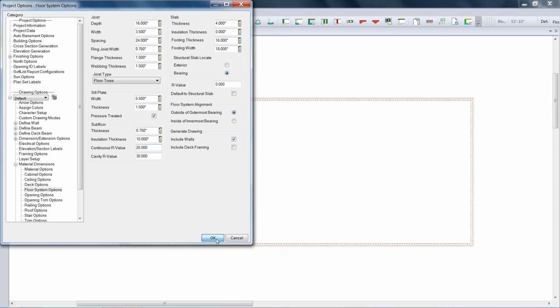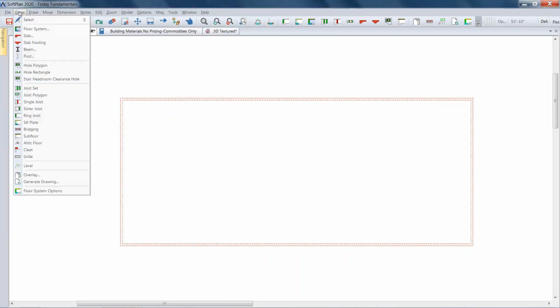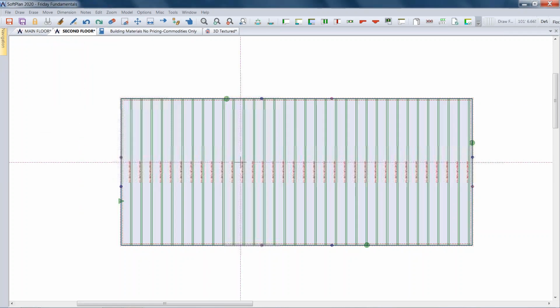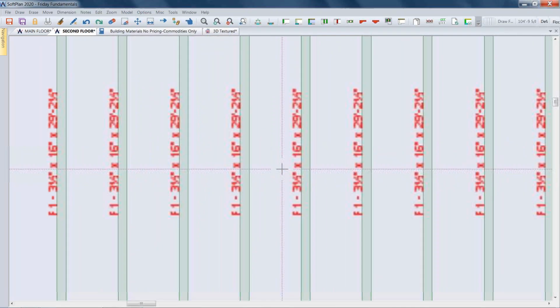I'm going to simply say okay, and then I'm going to go to the draw command and I'm going to draw a floor system. So when I click on it, it's asking me, what do I want? Do you want joist? Yes. Ring joist? Yes. Sill plate? No. Do you want a subfloor? Yes. Do you want automatic? Yes. What do you do? Click. Thank you. It's done. And when you roll in, they're all labeled.